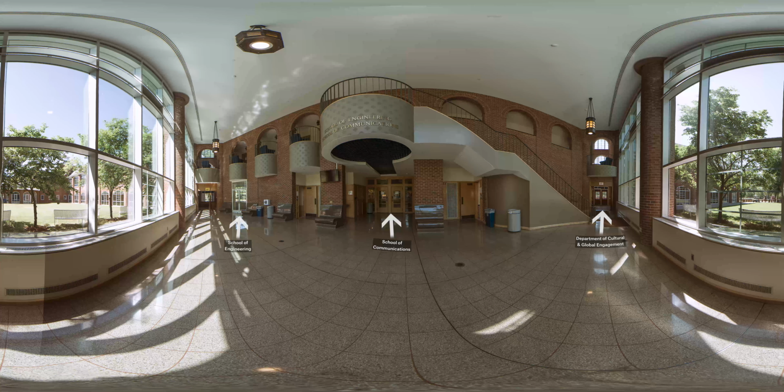quick lunch. As you enter the building, straight ahead is the entrance to the School of Communications, with the stairs leading down to the School of Engineering just to your left. To your right is the Department of Cultural and Global Engagement, which oversees study abroad, international student services, multicultural education, Title IX, Jewish student life, and the cultural and identity student organizations.